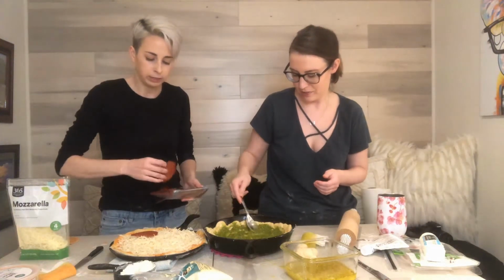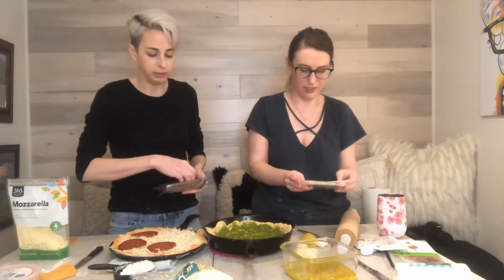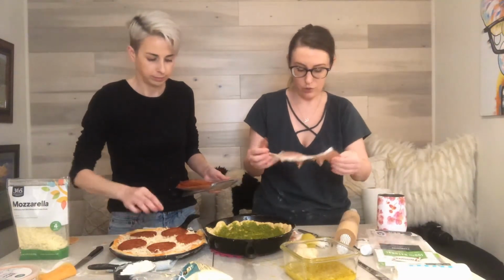We're gonna do pepperonis. Now for me, this whole pizza could be covered in pepperonis, but I'm gonna be more traditional here and put some space in between the pepperonis. And I'm doing pesto and goat cheese.